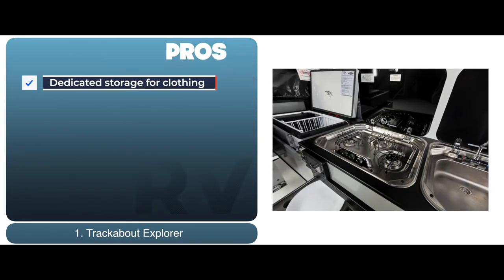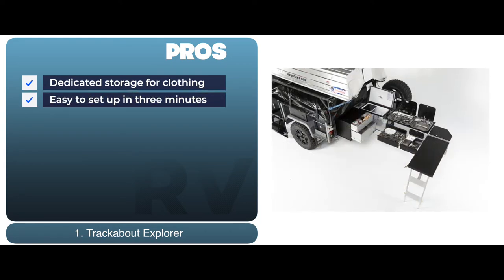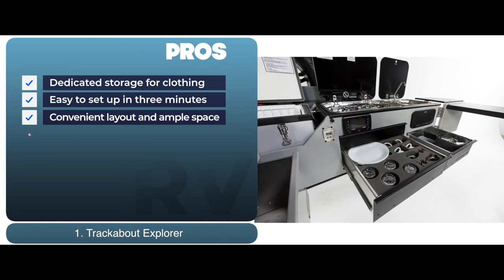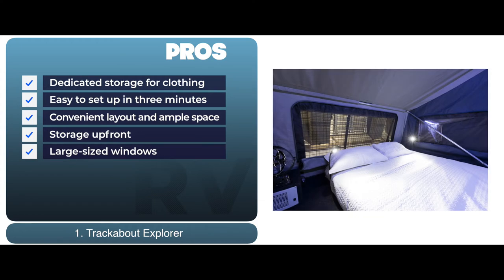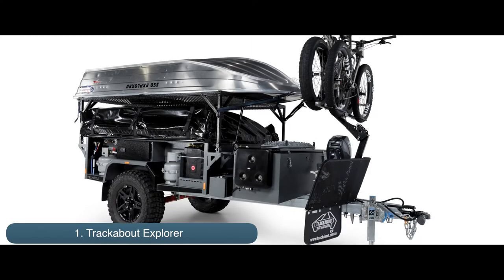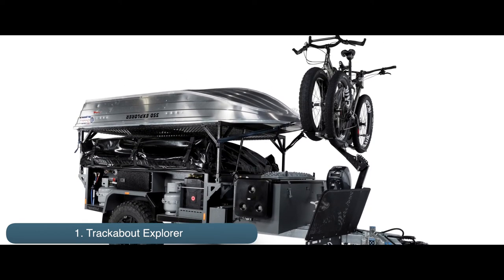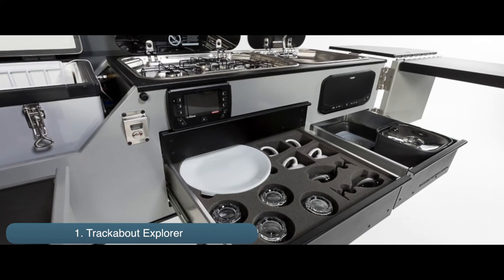Its pros are, it has dedicated storage for clothing. It is easy to set up in 3 minutes. It has convenient layout and ample space. Its storage up front is shock and dustproof. And it has large-sized windows with queen-sized beds. Bottom line is, it is the best overall. It weighs 1,000 kilograms, and it has ample amount of organization and storage space.